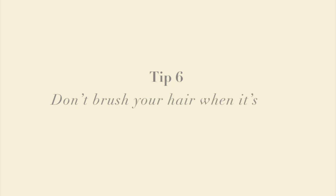And going on the same lines, don't brush your hair when it's wet, because that's going to cause damage as well. Because when your hair is wet, it's at your most fragile state. So make sure you guys don't brush your hair when it's wet if you can avoid it. But if you can't, use a wide tooth comb.